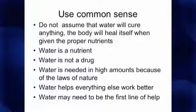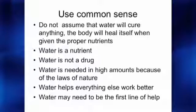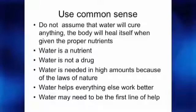Don't assume that water's going to cure anything. The body will heal itself when it's given the proper nutrients. And folks, water is a nutrient. Talk to people like this. Water is the number one thing that we are missing in all of our health programs. And that's the number one nutrient.